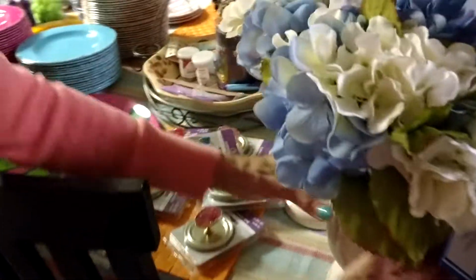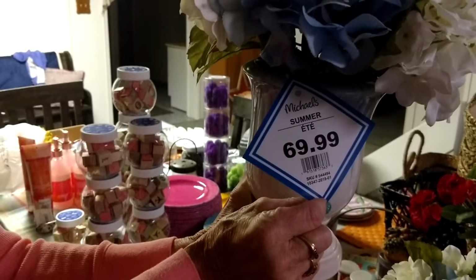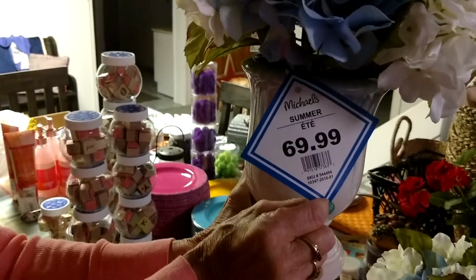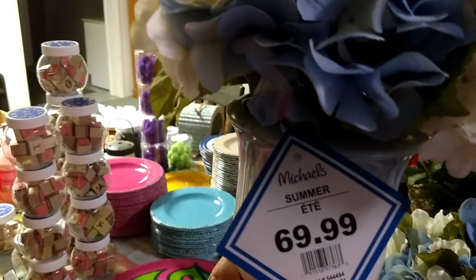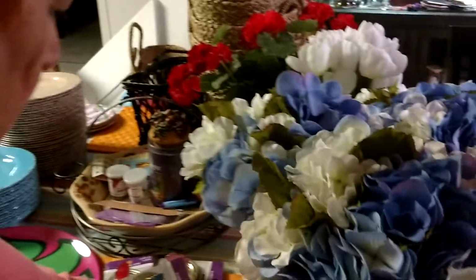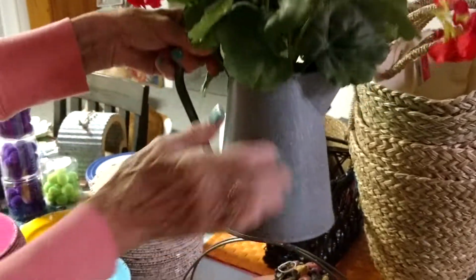Okay. We got that. We got vases. Vases with geranium. Aren't they gorgeous? Turn it around, with the hydrangeas. This is what they sell for normally, but I got two in one bag, $4. A couple more vases of florals. Simple vases. One looks like a watering pitcher, with geraniums in them. Metal.